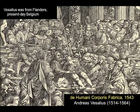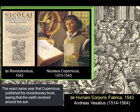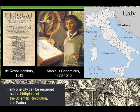Vesalius was from Flanders, present-day Belgium, and he worked at the University of Padua in the Venetian Republic. And note the year of publication, 1543. That's the exact same year that Copernicus published his revolutionary book saying that the Earth revolved around the Sun. But the coincidence is even stronger because, like Vesalius, Copernicus also trained as a physician, and he also trained in Padua. Padua was also where Galileo worked, and it was where William Harvey trained. And so if any one city can be regarded as the birthplace of the scientific revolution, it is Padua.